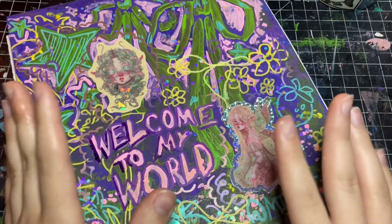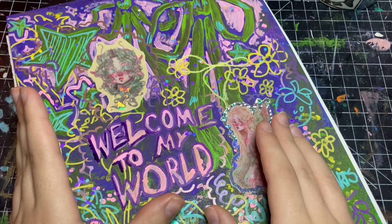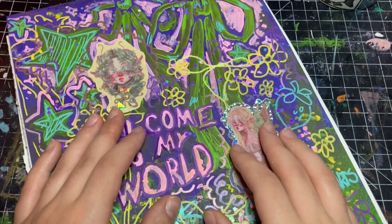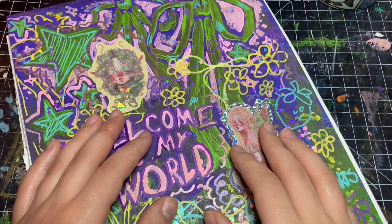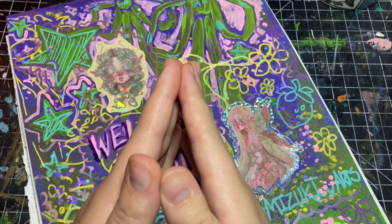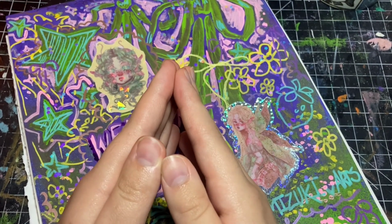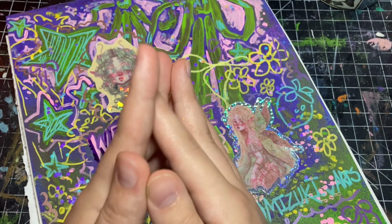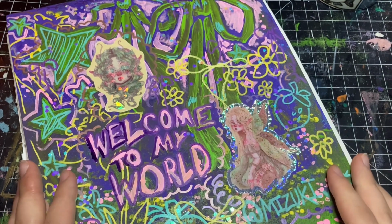Next up is Canson watercolor sketchbooks in the size 9x12. I love these things. I do not have a fresh one to show off though, unfortunately, because over the summer, okay, I went through like one a month. And summer's almost over as I'm recording this. I think that'll slow down during the semester. But anyways, yeah, I love these things.